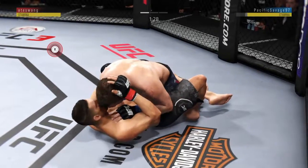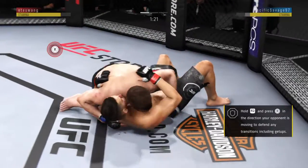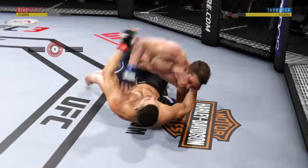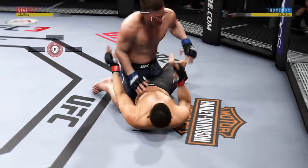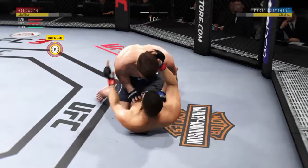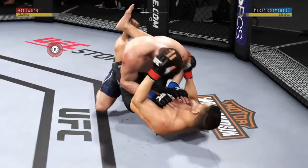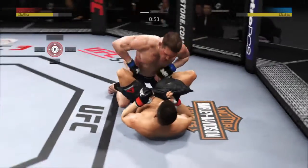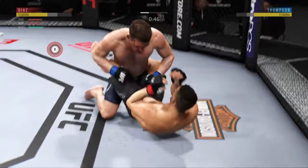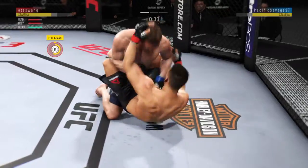Big punch from the bottom. Nice combination from the half guard here. And he controls Nick in side control now. Oh, big elbow. Oh. And busy as he looks to improve position here. Oh, he connected with an elbow. 45 seconds to go here in round one.